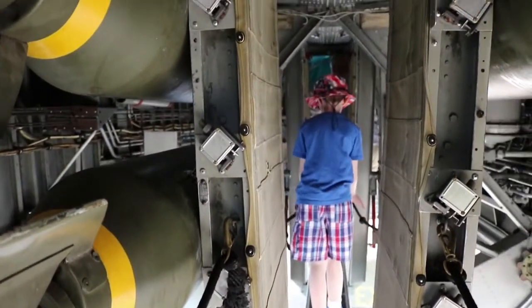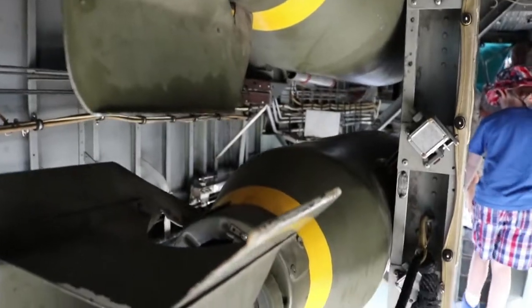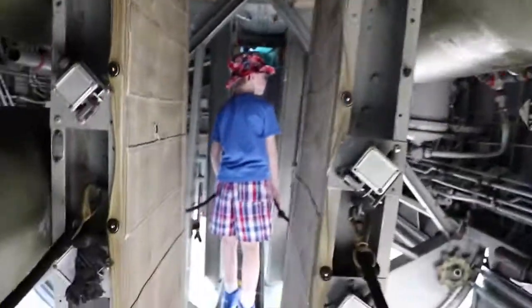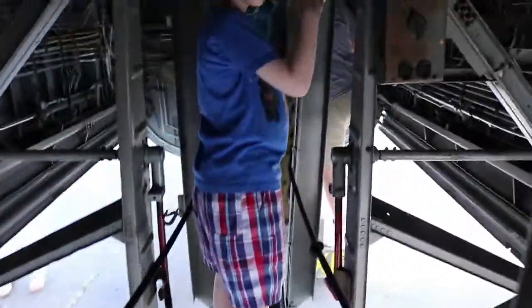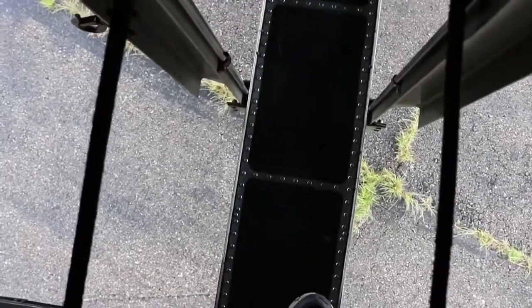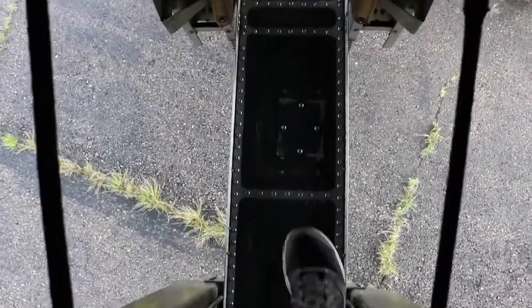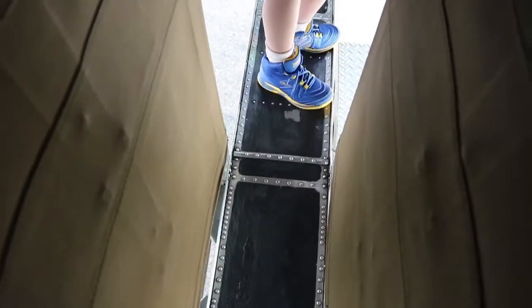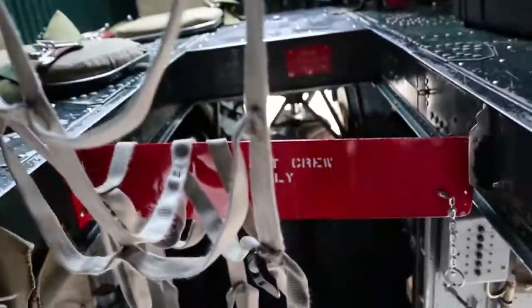We're inside the bomb bay, as they call it. As you can see, why? So ridiculously tight. This other one's a little better. And you have to duck.